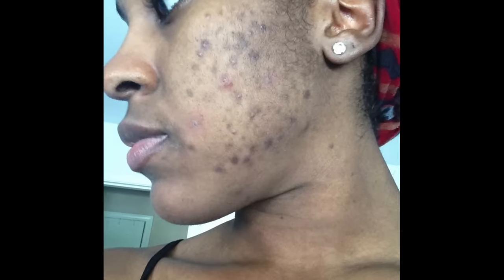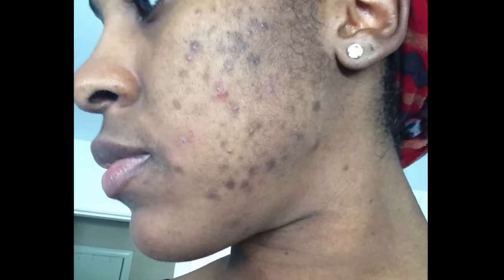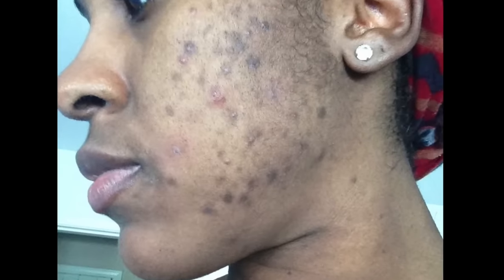So this was my skin after dealing with one of the worst breakouts that I have ever had, just leaving me with tons of hyperpigmentation or dark marks and dark scars and blemishes, and also leaving me really depressed, just super sad and insecure that I couldn't leave the house without makeup on and feeling like nothing I was doing would work for my skin.